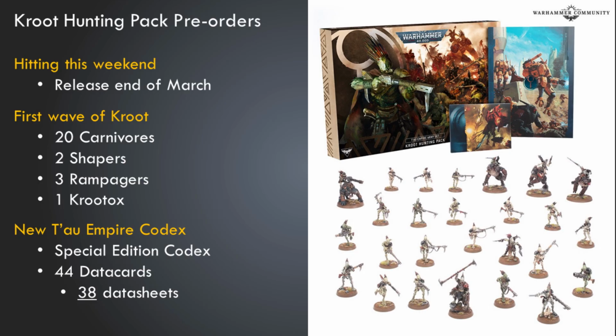Wargamers, Games Workshop has announced that pre-orders for the Kroot Hunting Pack Army Box are going up this weekend, and that means that by the end of the month, we will not only have new Kroot models in our hands, but also the new Tau Codex. So let's take a look at what the reveal of pre-orders means, and importantly, one particular detail that raises some important questions about what will actually be in the Codex.